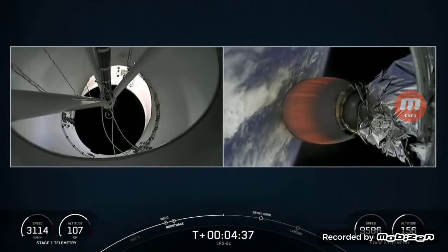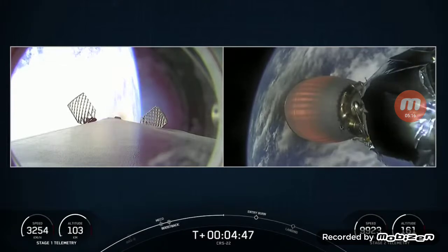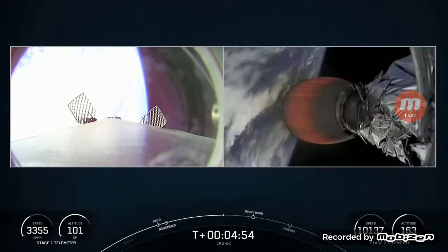Now the first stage, in order to make its way back to our drone ship, named Of Course I Still Love You, has 2 more burns to do. First is an entry burn. It'll ignite 3 of its Merlin 1D engines. That'll help to slow it down as it re-enters the Earth's atmosphere. And then the next activity will happen much closer to the drone ship. That is the landing burn.